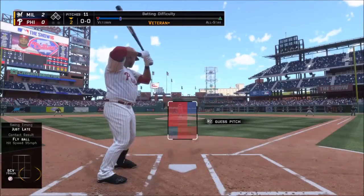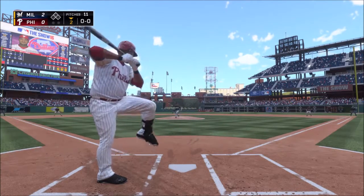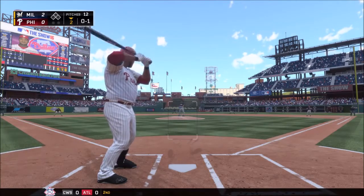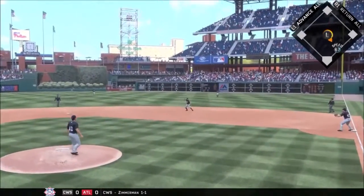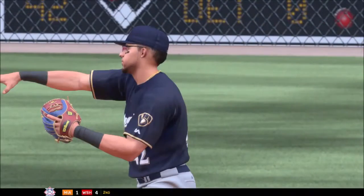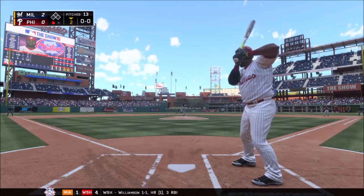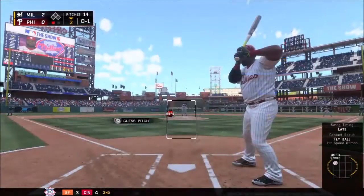Yasmani Tomas strides into the box now to lead off the home half of the second inning. Swung on and missed. It's 0-1. Sent on the ground out to second. Throws in time, and that's out number one. David Ortiz will get his first chance at it now. Didn't factor much into the win yesterday as he took an 0 for 4 in the ball game. Behind on that one, now behind in the count, 0-1.